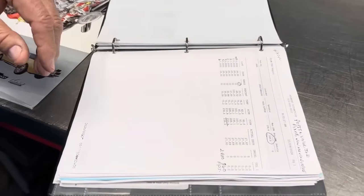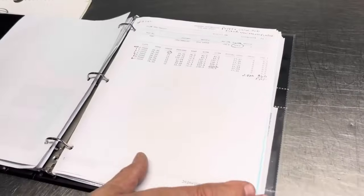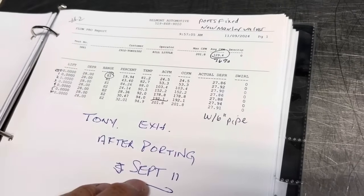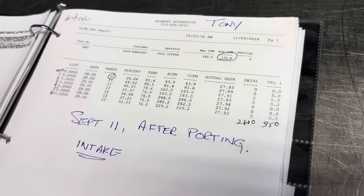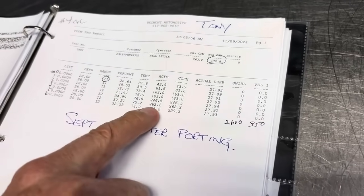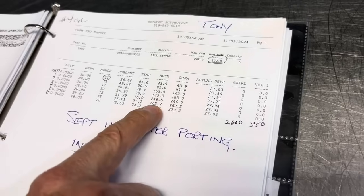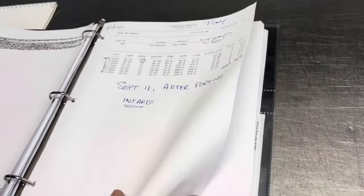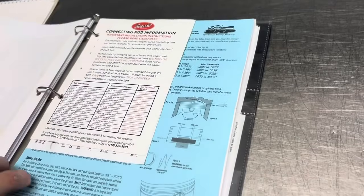I mentioned that we also flow tested the heads. There's 192 CFM on the exhaust valve after Bill Little's porting. This is a final that was done in September. And after Bill Little porting, there's the intake valve. At 500 thou lift, he had 262 CFM, which is the numbers I just quoted. So there's a bunch of other reports in here. We did various other tests, and we actually tested the stock heads as well.